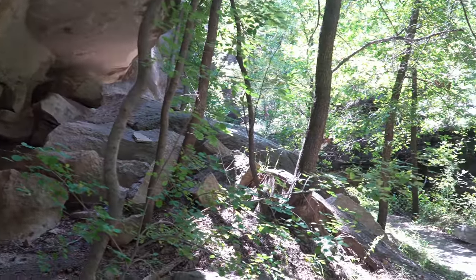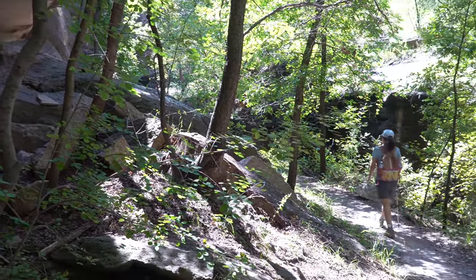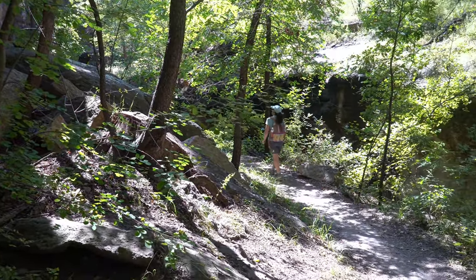Thankfully, Cliff Dweller Canyon provides ample shade from the New Mexico sun that's still intense during our mid-September visit.